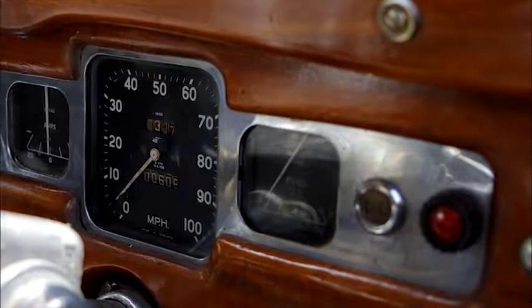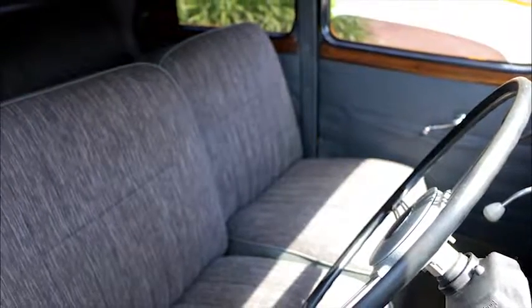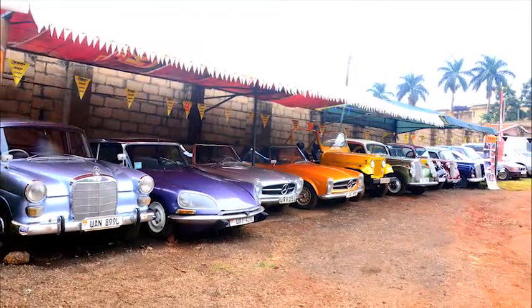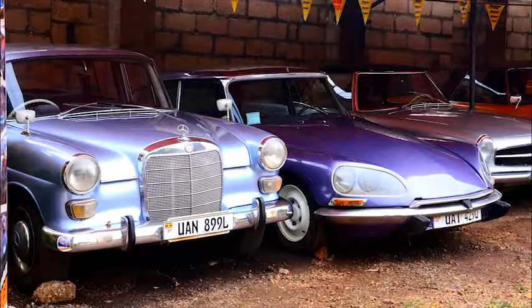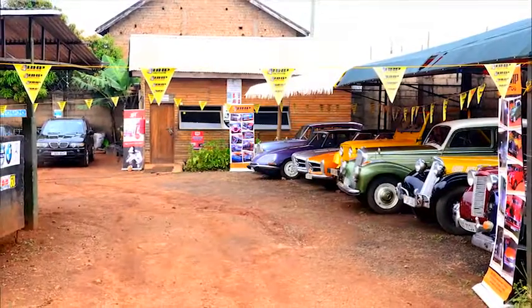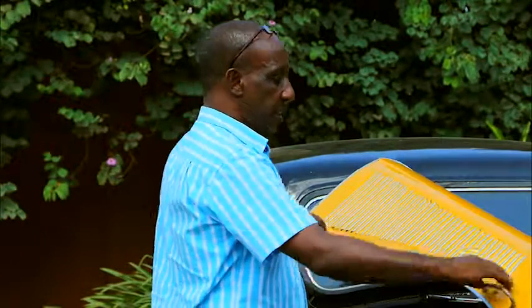I know this is not the only car you have. What other cars do you have? I have a Mercedes 1942, an Austin 1936, and a very special Mercedes that is called a Koboto 1962. Well, we look forward to you showing us some of these other cars on Revved Up. For now, let's go for a drive. Yeah, you're welcome.